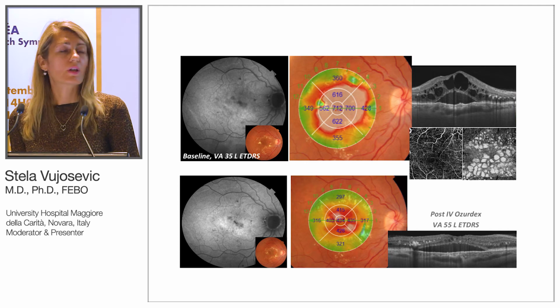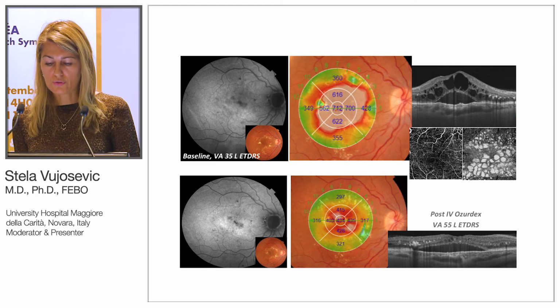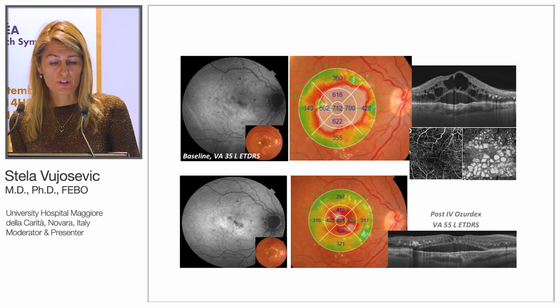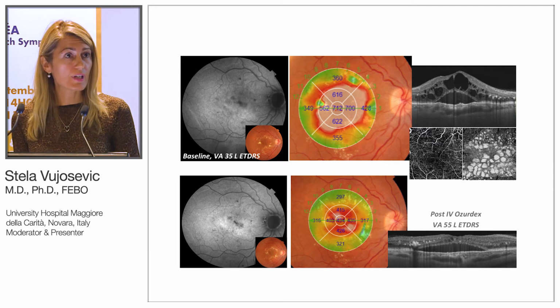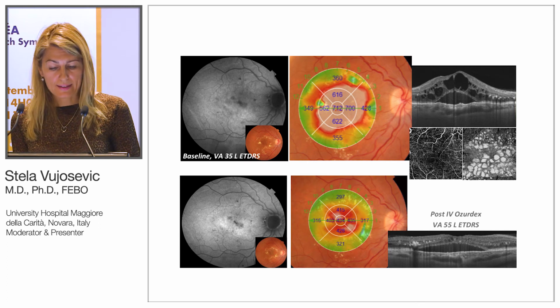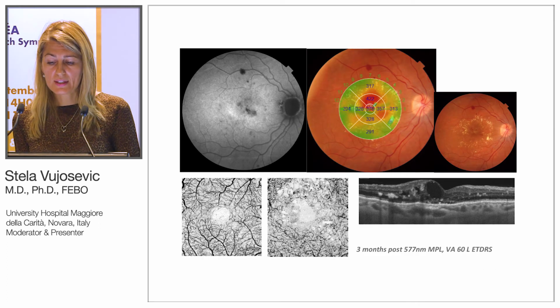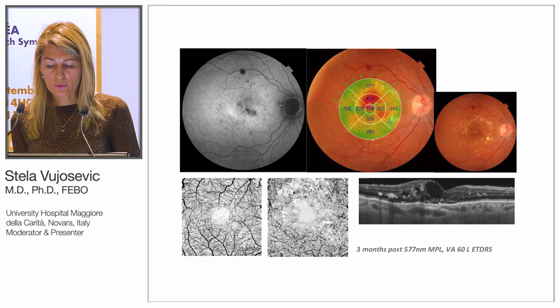The patient was treated with the injection of steroids. This is 2 months after steroid treatment. You can see changes in visual acuity from 35 letters ETDRS to 55 letters, and a significant decrease in retinal thickness. And then at this point, the patient was treated with a micropulse. And this is 3 months after the micropulse laser.